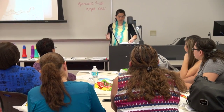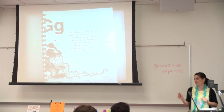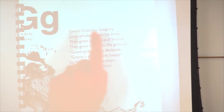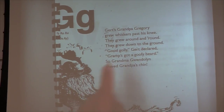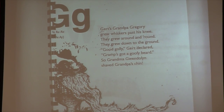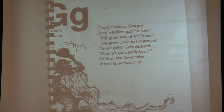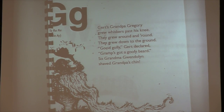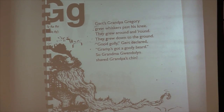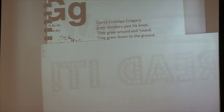So I would start with Gert's grandpa, Gregory. I say that part fast. Can you sing that with me? Gert's grandpa, Gregory. Grew whiskers past his knee. They grew round and round. They grew down to the ground. And so I'd stop right there and just practice that part until they felt comfortable with it.